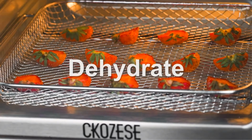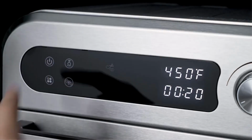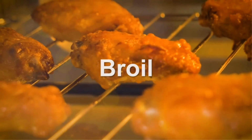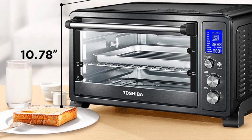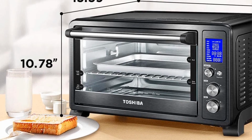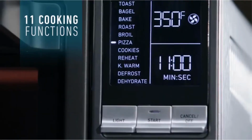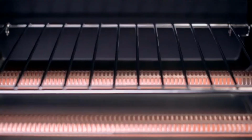This model can handle 6 slices of bread or one 12-inch pizza at a time. The rack can be adjusted into 2 positions. This convection oven could be really useful for a user who moves frequently. In many ways, this model is a great choice for someone with financial constraints, like a college student or young adult on a tight budget. It also comes with a 2-year warranty.